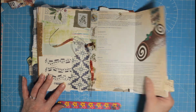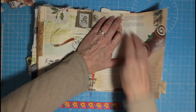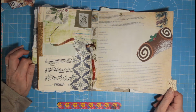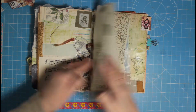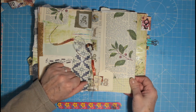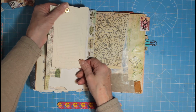I have tipped in this, which is a Yule log recipe, and it's gone a bit crinkly at the top because I've put an eyelet in there, but the full recipe is on there. It's very small to read, so it's easier to do it off the computer, but I wanted to keep a recipe in. And this was a tipping paper that I got in my Christmas stuff from chapter 1. I've put a number 8 on here, and just done some collaging, and then on the back, this was in my chapter 1 Christmas box, I've just put an eyelet, and that is my Santa list.